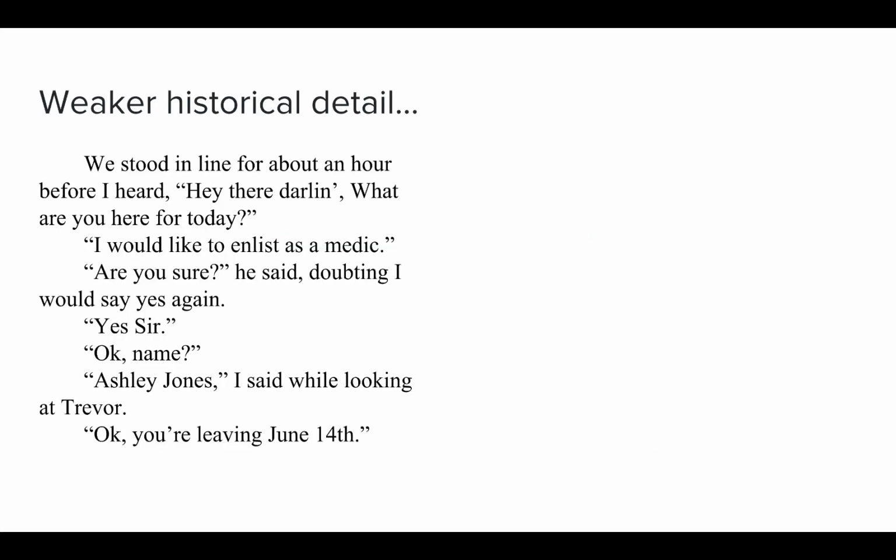Here's an example from one of my students that has weaker historical detail. This student is writing about how her soldier enlists in the army as a medic.